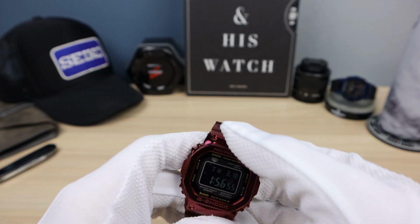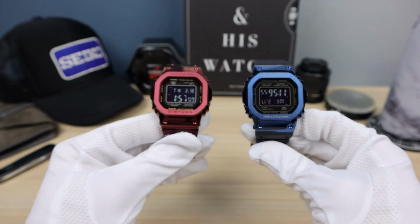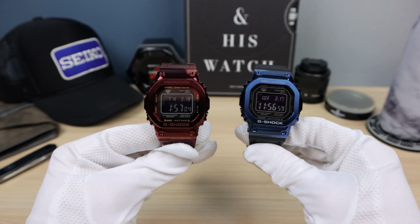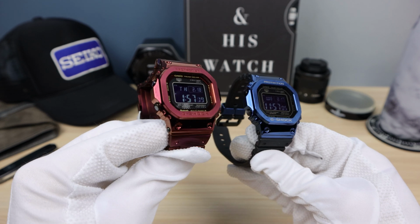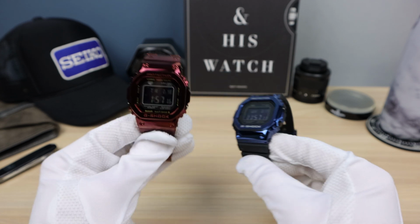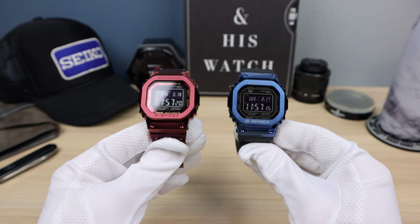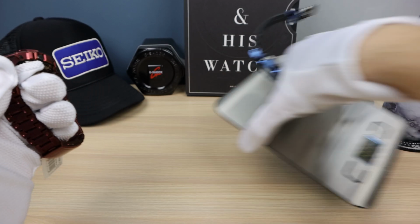Right? Okay, so let's compare it with my G-Shock. Why not? Oops, backwards. There we go. There's the blue and the red. What a colorful duo. Man, look at that. It's a good pair right there. A full metal and the resin one. Very nice.